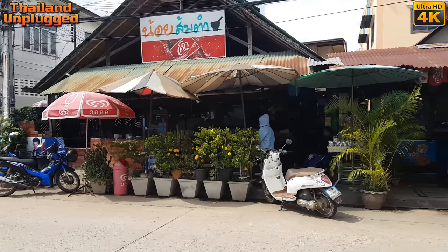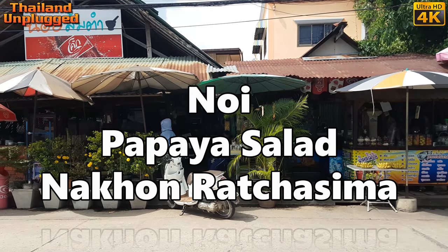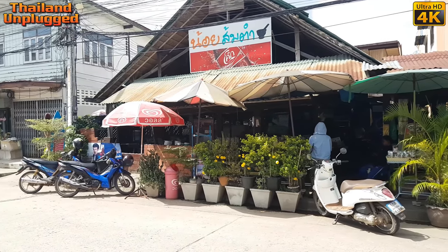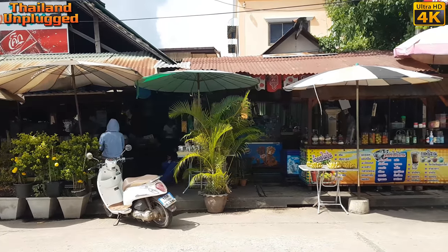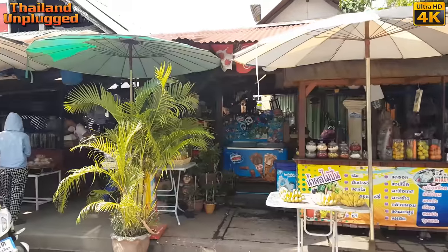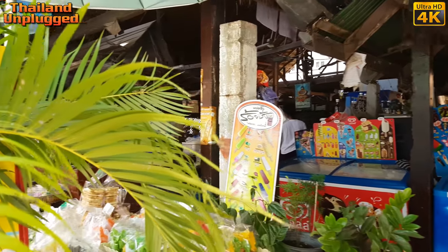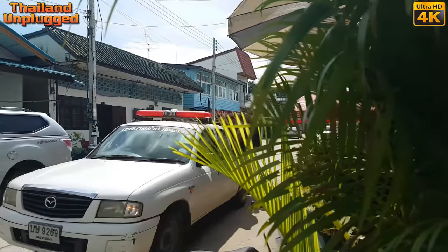This is Noi's Papaya Salad. It's in Nakhon Ratchasima. Or Korat if you like, it's the same name. Yeah, I found this one on the internet. It gets a good write-up. It's got the 5-star rating and all that sort of stuff. Be careful if you come here though, because Google Maps will take you around the front of the restaurant, which is actually the back of the restaurant, would you believe that? So when Google Maps takes you there, go around the back and you'll find the restaurant, no problem.